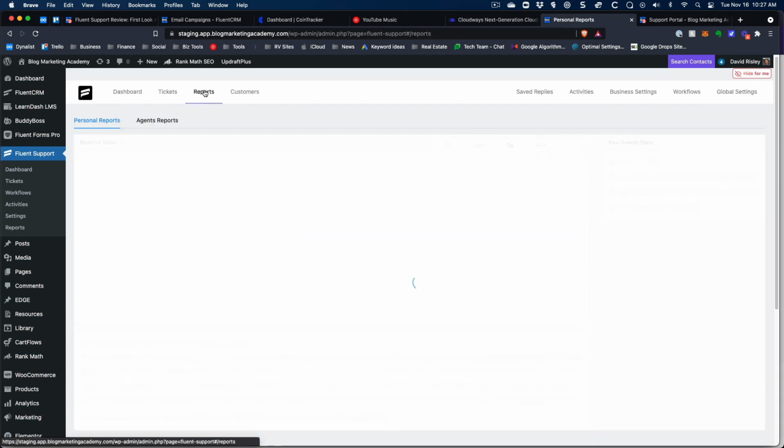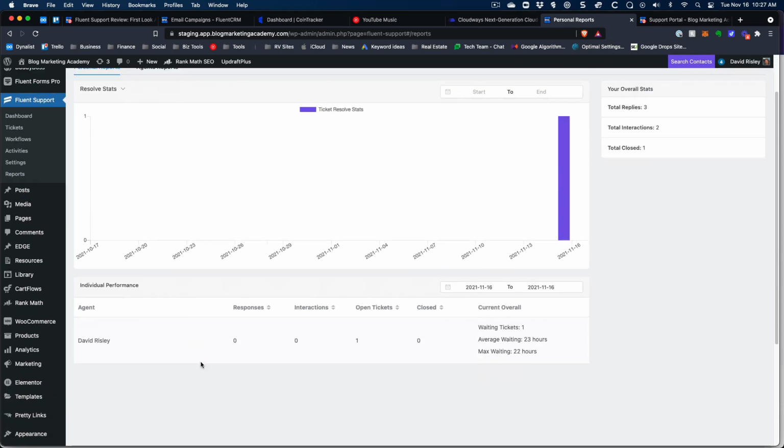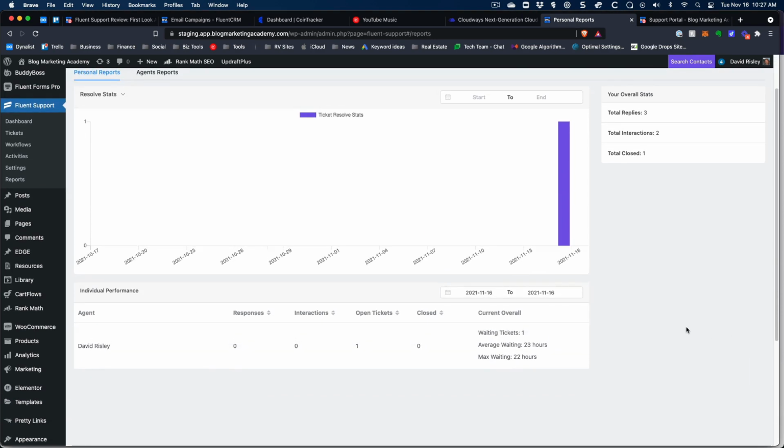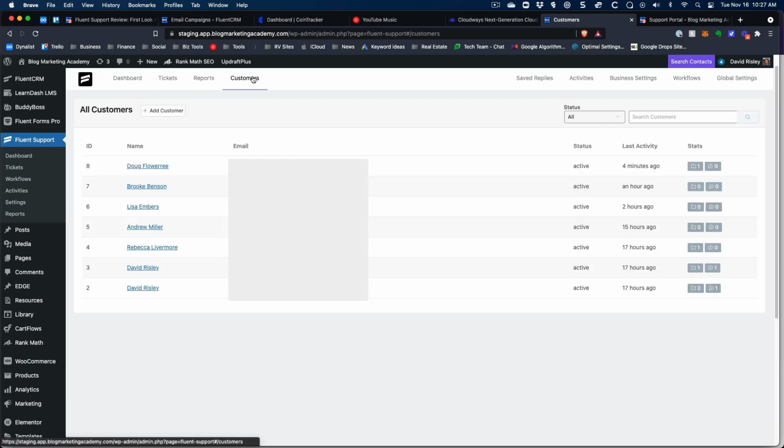Now, if you are running a team, the reports option gives you a lot of data in terms of average waiting time, things like that. You can also track the performance of your individual team members to see how fast they are on the draw. And then, of course, under customers, this is basically going to be the profile for your customers.